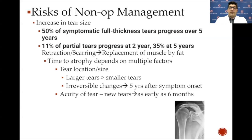So non-operative management. So what happens if you treat a rotator cuff without surgery? Well, we do know that over time, rotator cuff tears don't heal, but they get bigger. So 50% of painful rotator cuff tears are known to progress at 5 years. If you have a partial tear, we know that about 2 years, 11% get bigger, but about 5 years after, 35% can get bigger, and even progress to full thickness tears.